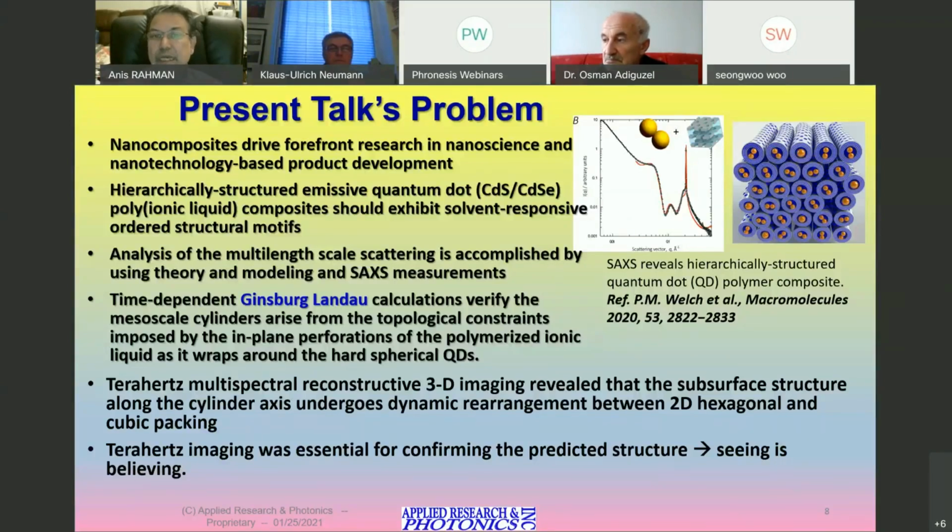TEM, when we polish to electron transparency, there is a lot of perturbation going on, meaning that the structures are not what you expect. And it's actually a general problem with TEM. Lately, we are recognizing that for more than one system.